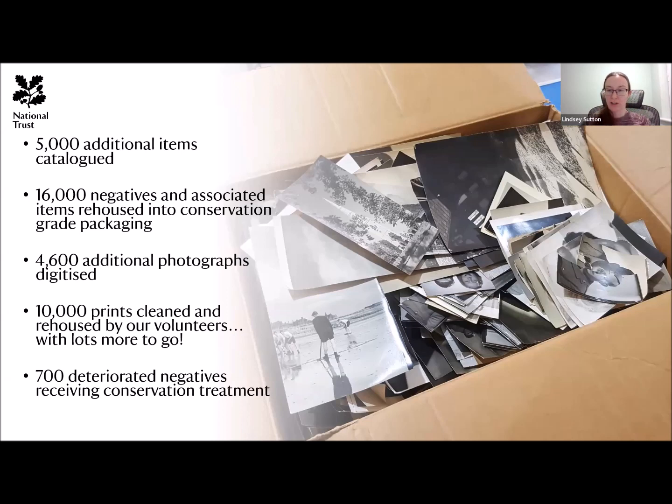So we started the Unpacked project in November 2019. And I think if somebody had asked me what I thought the challenges were going to be, I probably would have said the scale of the collection, the complexity of the different records. At the time, I probably wouldn't have said a global pandemic.